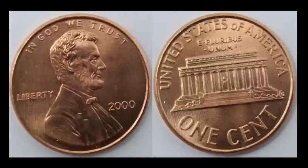So the proof coins had a wide AM, while the business strike coins that are made for circulation use have a close AM, where the A and M are touching. All right, in this particular case, again, an error by the mint. At the time, in retrospect, they probably saw it as a very minor thing, didn't mind using the proof dies to strike up the reverses of these coins.